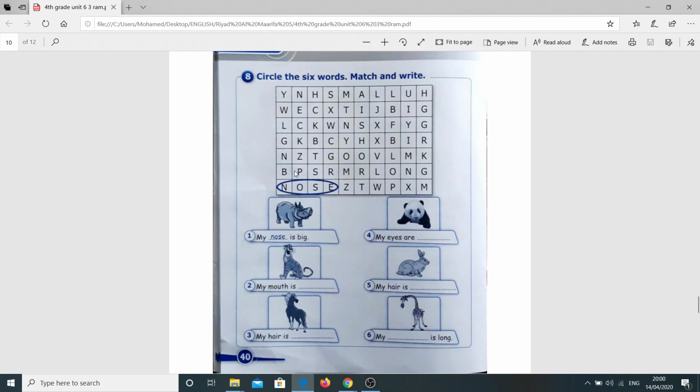Now, page 14, question number 8. Circle the 6 words, match and write. You need to circle. My nose is big, then I need to circle nose. Here, my eyes are small or big? Look at the panda. My mouth is big or small? Then I need to find here. My neck is long. Check the answers.